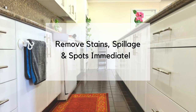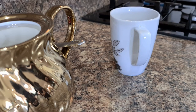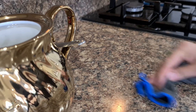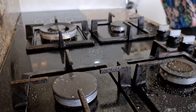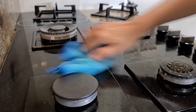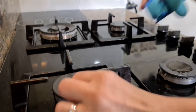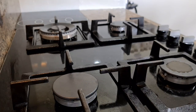Tenth, remove stains, spillage, and spots immediately. Adopt the clean as you spill policy to immediately remove the stains, spills, and dirty spots when you see them. After cooking meals, wipe the stove, countertops and other areas with splatters and stains. You can use a damp or dry microfiber cloth as per your requirement to clean oily messes, dust, debris and dirty spots before they become too stubborn to remove.